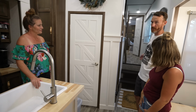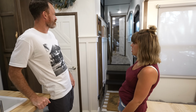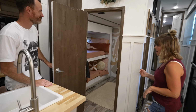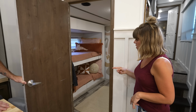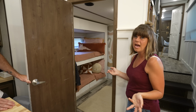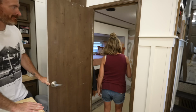Also, Derek added this board and batten down in the hallway. Oh, wow, cool. So that was just kind of a more homey touch that we wanted in the mid bunk room. Originally, it had a couch, and with 4 kids in the rig with us, we're like, that's not going to work. We have to have sofa bunks. So he built in the bunks for our 2 girls.